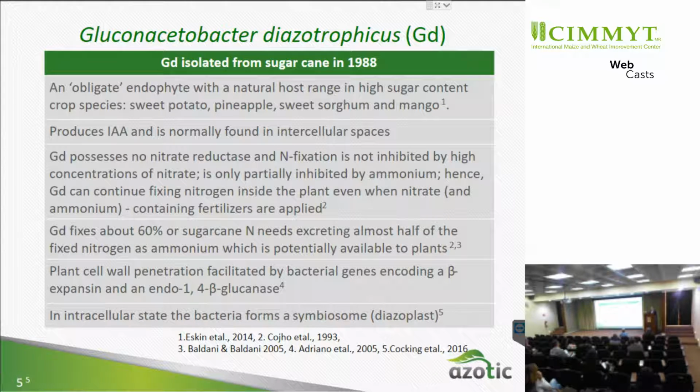So it's out there naturally, but in its natural condition it stays intercellularly. It's in the intercellular spaces and the high sucrose xylem vessels. It produces indole acetic acid, which is a plant growth hormone, and it does produce a benefit according to that.